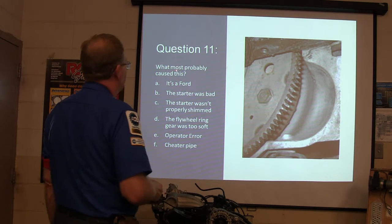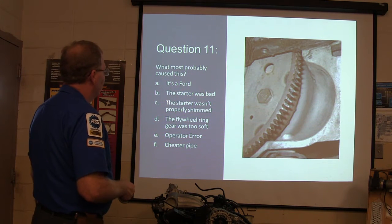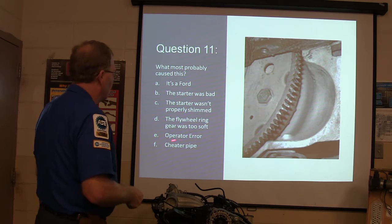What most probably caused this? A, it's a Ford. B, the starter was bad. C, the starter wasn't properly shimmed. D, the flywheel ring gear was too soft. E, operator error. Or F, cheater pipe.